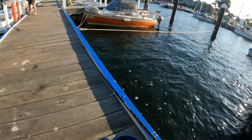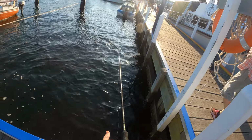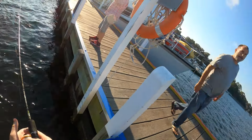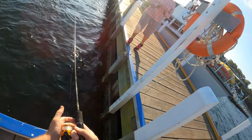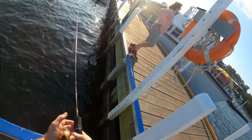Three in the last 5 minutes. Two little snapper, one little brim. Oh, nice. Only small, only small. Oh, just small. Just a bit of fun, that's all. The tail is the silver. Yeah, green on the back, the green tail up.